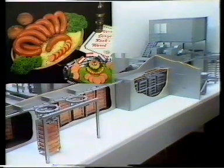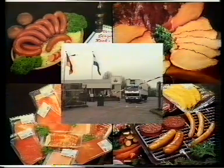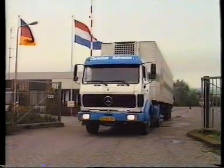With the creation of the continuous smoking installation, FEMAG is helping in the economical production of a wide range of sausage products, which will enable it to continue to maintain its position in a competitive market.